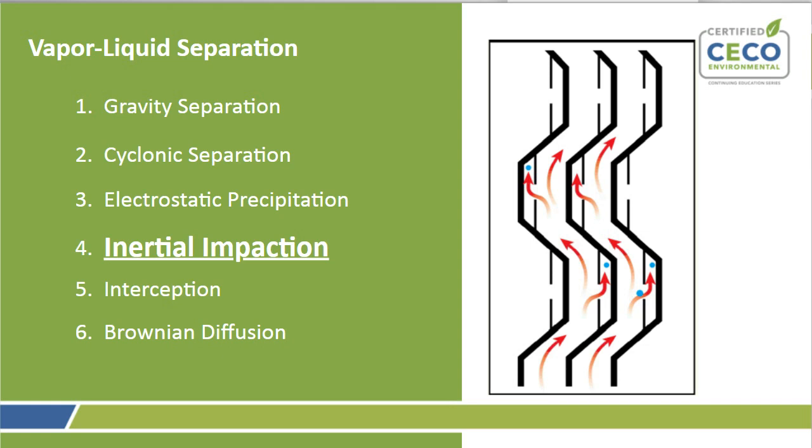If the inertial forces are significant enough compared to the drag forces on the droplet, it will impinge onto the barrier plate. As the captured droplet combines with other impinged droplets, it becomes a film. And as the film grows, it gets thicker, and then gravity pulls on it, and it runs from the vanes and is collected.